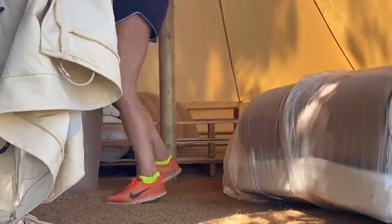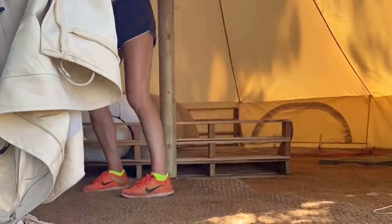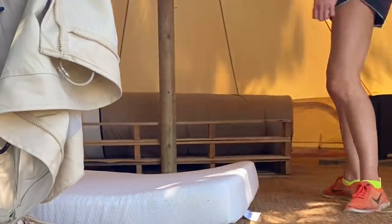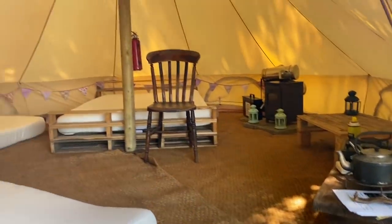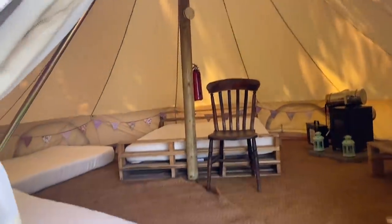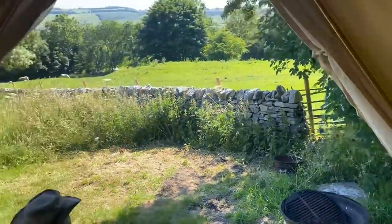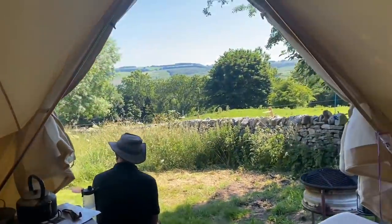At the end of the camping season in November, all of the soft furnishings and the mattresses all got bagged up and stored away safely, ready for the new season. And here you can see it is taking shape now. The views are extra, aren't they?